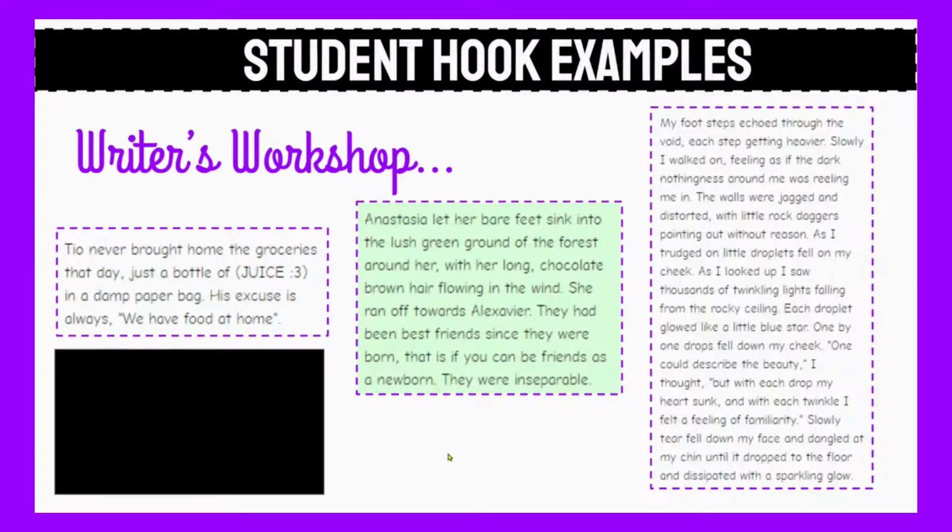And look at this one on the right. "My footsteps echoed through the void, each step getting heavier." And I love the one over here on the bottom last because I wanted to point out something. This particular student that I'm going to show you, he hated to write. He wouldn't do his essays when we had the narrative one that we did at the beginning of the year. He didn't want to do it because he doesn't like writing about his own life. He's got a lot of chaos and stuff in his life.